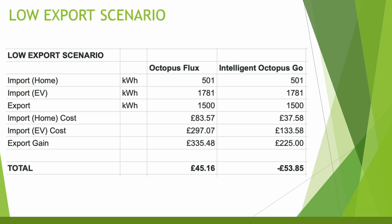And if we look at a low export scenario, so if we assume an average EV usage, again back to that 1781 kilowatt hours for this period, 501 kilowatt hours for importing in the home to fill the battery, and just 1500 kilowatt hours export during these 6 months from your solar system. So you can see because of that low export amount, it would cost £45.16 on Flux and would make you £53.85 on Intelligent Octopus Go. So you can start to see it's really that import number for your home usage and electric vehicle and the export number, and there becomes a tipping point where one outweighs the other.